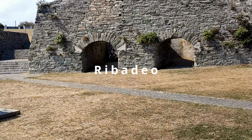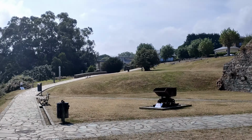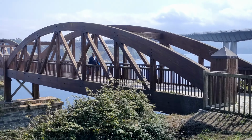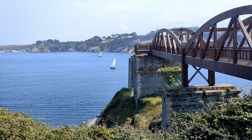Up in Ribadeo. We saw some ruins when we drove over the highway bridge over there, and we decided to stop here. And it's pretty amazing. It's very nice.